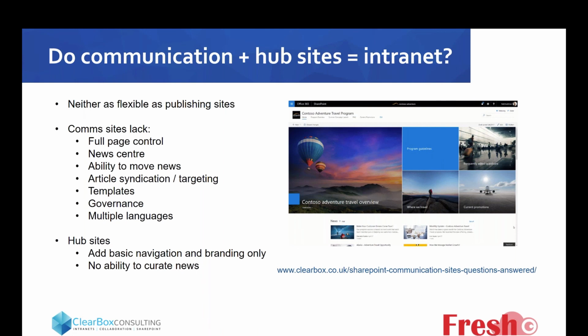And lastly, for me, for larger organizations, there's no support at all for multiple languages, and that is again something that we see added in by a lot of in-a-box products or bespoke builds. Adding in hub sites, well, you get basic navigation, but you don't get a nice mega menu. So for a large-ish intranet site, that's going to be a limitation. And until we get pinning, there really isn't any ability to curate news either.